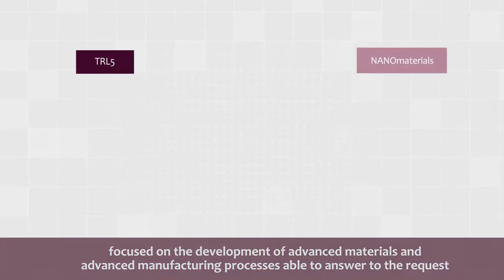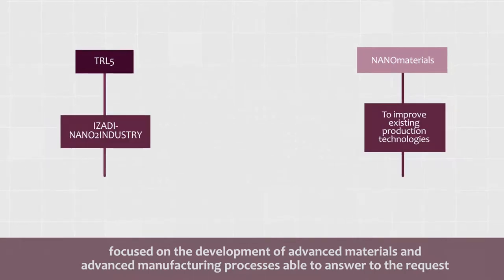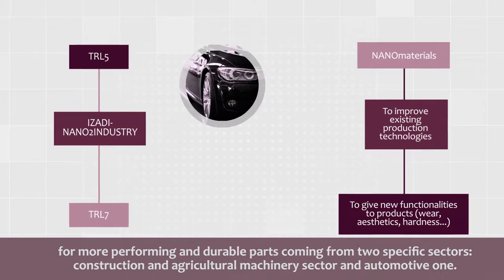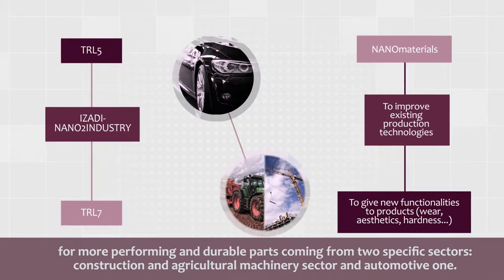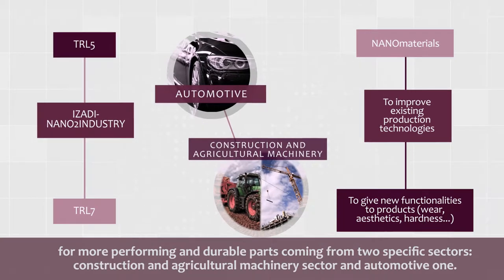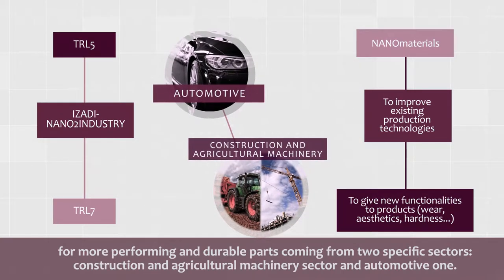ISADI Nano2 Industry is a pilot project funded by the Horizon 2020 program by the European Commission, focused on the development of advanced materials and advanced manufacturing processes able to answer the request for more performing and durable parts coming from two specific sectors: construction and agricultural machinery, and automotive.